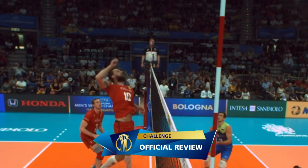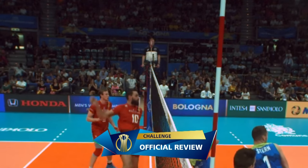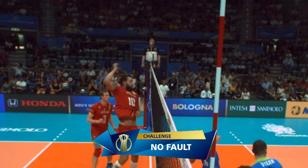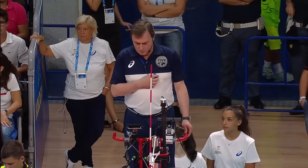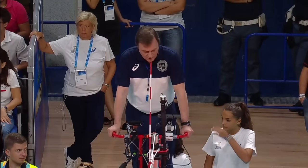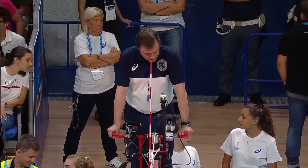So here comes the official review. There's the hit. There's absolutely nothing wrong with that, is there? There is no net touch. It's on the side. And I think that's the reason they called for it. They've called for a net touch. And what they're hoping to see is that the ball was on the side of Slovenia when it was played, which clearly it wasn't. So it doesn't work. Belgium take the point. They have set point at 24-22.